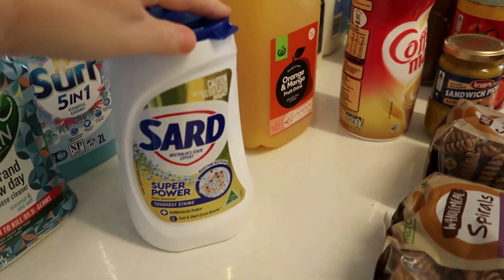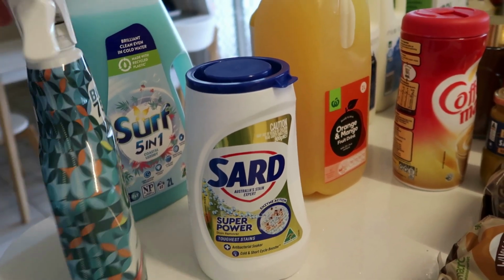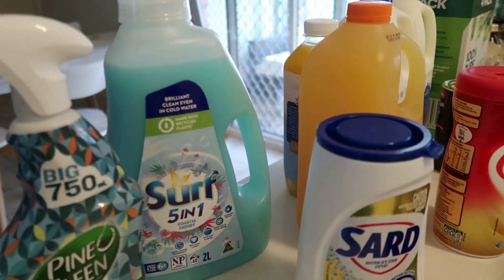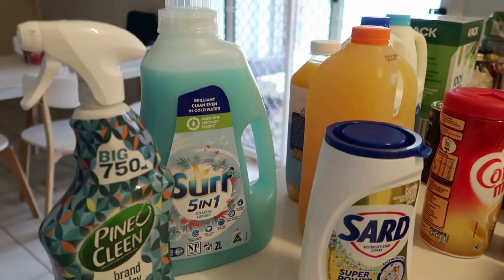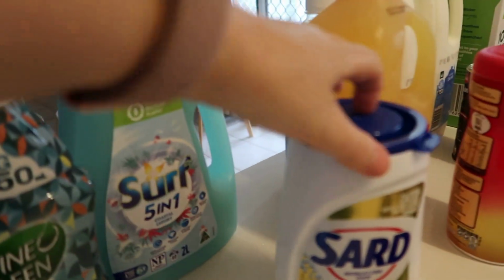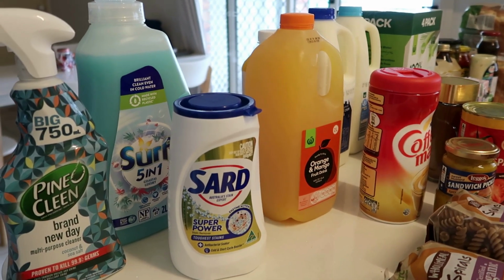I just got some of the Sard Superpower stain remover this week because I've got none at all, and usually I used to get the Sard when it was on special, or the Vanish one. It was $5.50, and this was a really good substitute this week. I ordered the $2 laundry liquid and they didn't have it in stock, so they've given me the Surf 5-in-1 as a substitute, so I'm pretty happy with that. I did do really well with a few substitutes in this shop, so I'll run through it and show you the substitutes I got. I was pretty lucky this week, and it wasn't just with bread like it normally is with me.